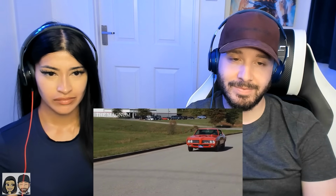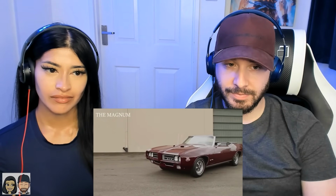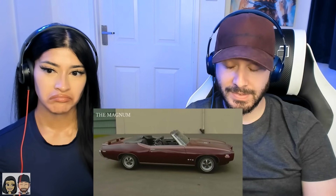As a result, the new model was different from the traditional GTO. The Judge was equipped with a 360 horsepower Ram Air 3 engine. Nice. But buyers could also choose the Ram Air 4 at 370 horsepower. The rarest was the Pontiac GTO Judge Ram Air 4 convertible. They released only 17 models in 1969. Damn, that's unique.